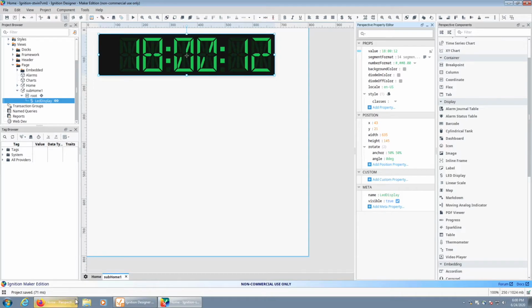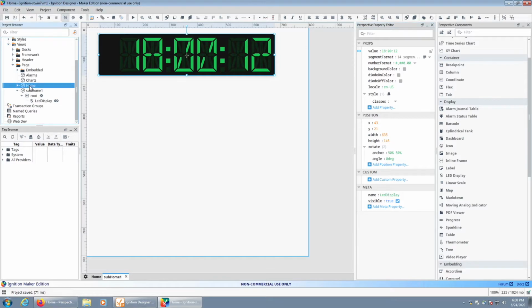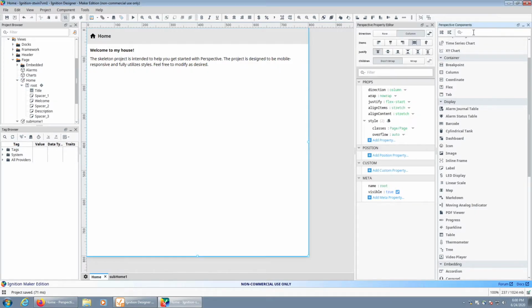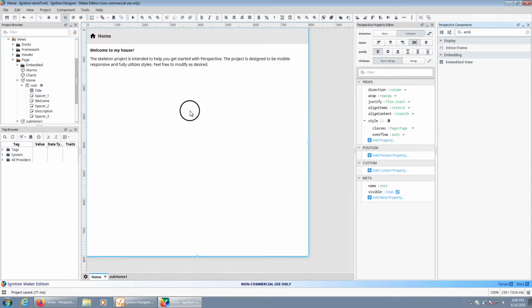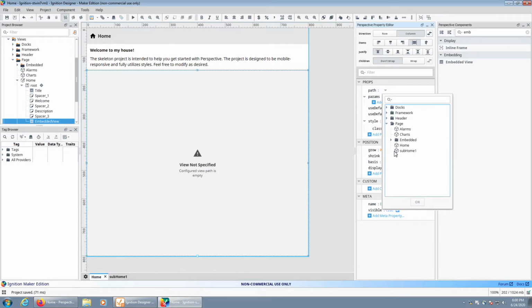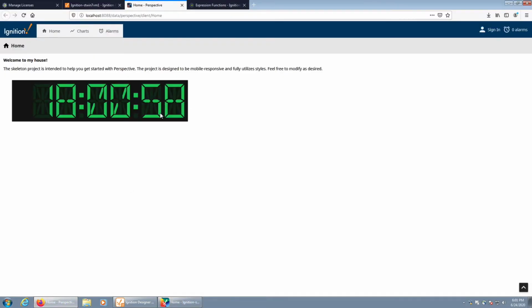So now I want to see this show up in my home page. So the way that I'm going to do that is I'm going to go back to home. There's a coordinate container in here that I'm just going to go ahead and delete out. In our components, I'm going to search for an embedded view, and so this will place an existing view inside of our other view. And with it selected under the path, I'm going to search for that subhome1 view that I created. And so there it is, we add that in, and when I click save, we can see there's our clock, but we notice that it's not updating.